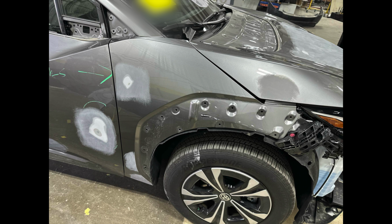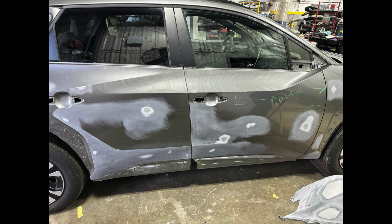So with the bZ4Xs, the plastic pieces are one-time use. So when they broke off the plastic above, like the fender well here, that all had to be replaced with brand new parts. That kind of delayed the repair a little bit, but not by much. They got this done within a couple weeks, so I was very happy about that. This next photo shows the passenger side and all of the rock chips and all of the paint repair they had to do.